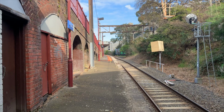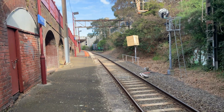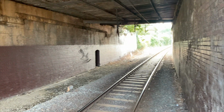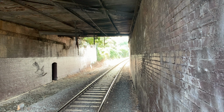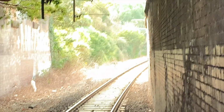Platform 1, the island platform where I'm standing, is part of the railway line to Kew. The Kew line was located 6 kilometres from the CBD. The line from Hawthorn to Kew was opened on the 19th of December 1887 and was officially closed on the 13th of May 1957.